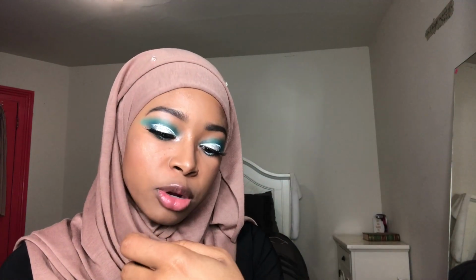The next thing I got in my box, which I've gotten 600 times, is a Laura Mercier Caviar Stick Eye Color. I've got this in my Ipsy. I got it in my Birchbox. I have like 5 of these, I think. So I'll probably be giving this away to a friend or something.